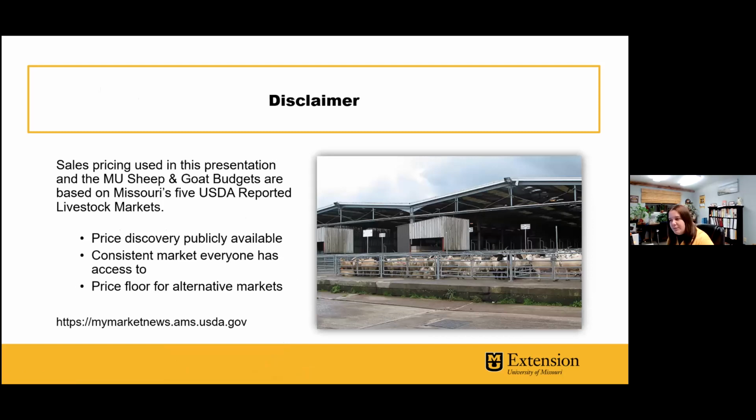I do want to throw a disclaimer out. I do use sales pricing that is gathered from the Missouri's 5 USDA reported livestock markets. And the reason that I do that is, one, price discovery is publicly available. There are no secrets to this data. It's just a matter of going out and getting it. It's a very consistent market that everybody has access to if you live in the state of Missouri. And I kind of consider the livestock auctions as a price floor for alternative markets. Really like to be seeing higher prices if we're not selling at a livestock auction.